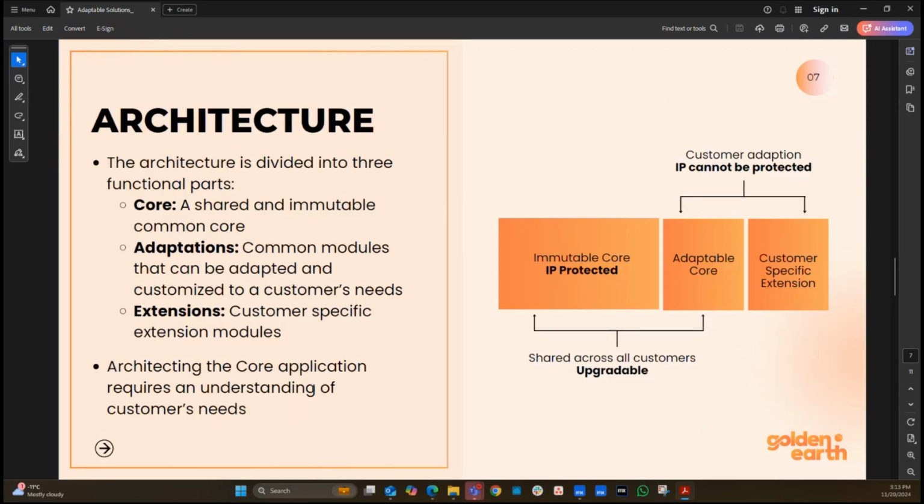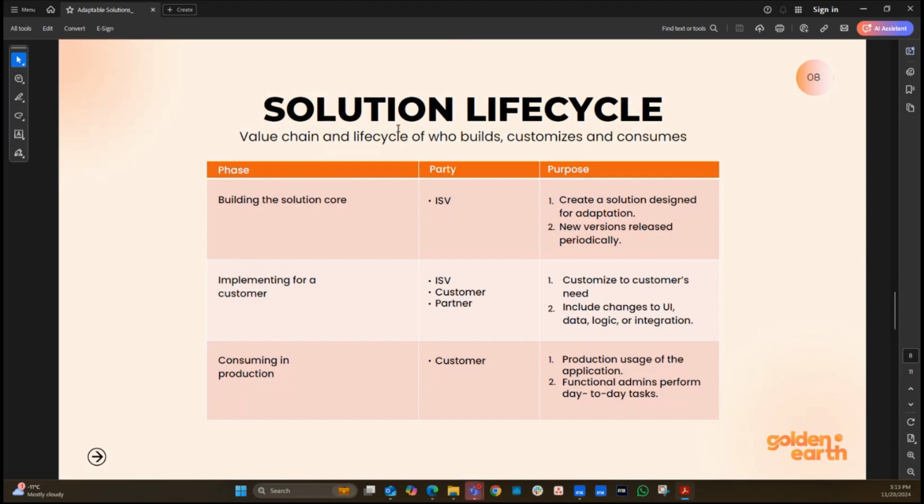And then coming from the architecture and understanding your customer needs, right, you jump into the life cycle, like who owns what part of the process. So building the core is obviously owned by the software vendor. Mendix calls them ISVs, independent software vendors. They build the core solution, and then the customer side of customizations or implementations could be taken care of by the customer themselves if they have a tech team, or they could ask the ISV to do it, or the ISV could have a partner ecosystem, so they could come in and do it for the customers, or any external agency also could come in and do it.